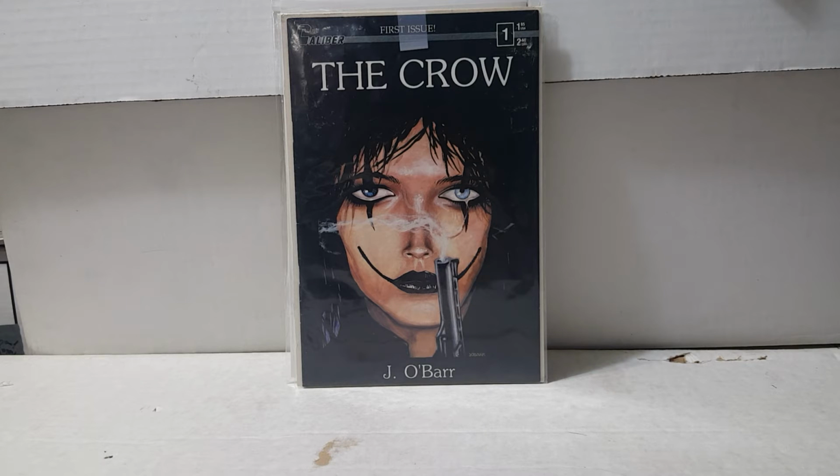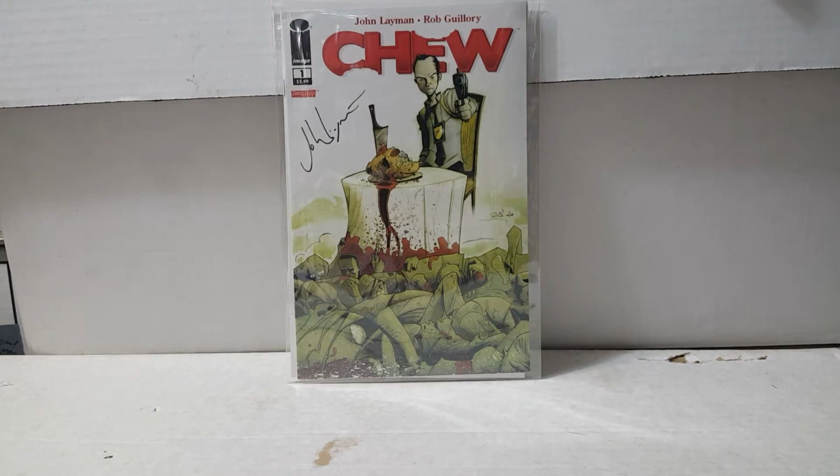it was my number 1 goal to get this book before the end of the year, and I was extremely fortunate to be able to find one that was in my price range, and that would be this book right here, Chew number 1, first print, actually signed by John Layman, and I cannot believe I own this book. They estimate the print run of Walking Dead number 1 at 7,300. They estimate the print run of Peter Panzerfaust to be 5,500, and they estimate the print run of this one to be 5,300.